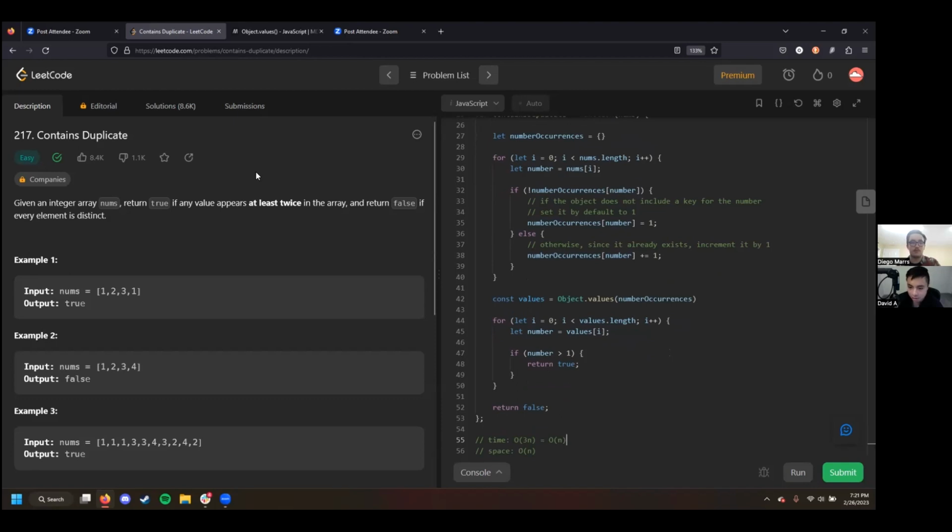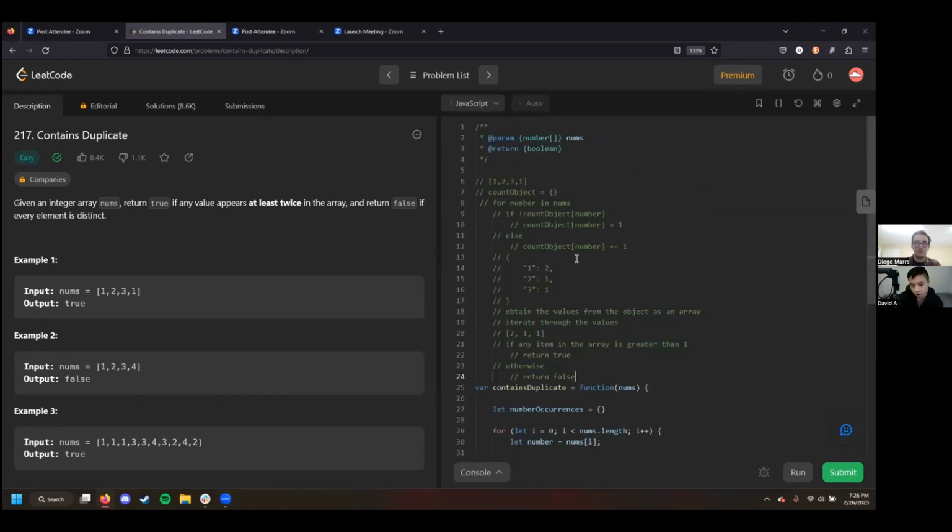With the time complexity, you're looping through nums, then looping through the object that was created depending on nums, and then looping through the new array that was created depending on the object. So that's why they're all O of n. And the space is you create this object and then an array, and then it rounds down to O of n. Okay, cool. Do you see any improvements you can make to this code?